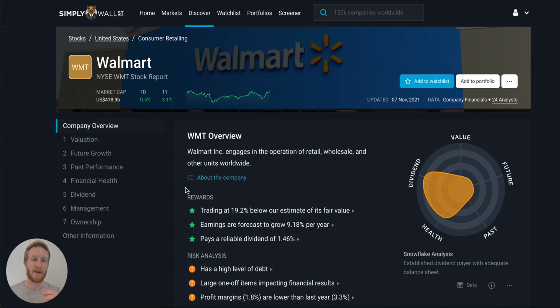I also learned that it's a great dividend payer. It's been consistently increasing the dividend, which is really good to see. It has a low payout ratio, typically about 35% or so. And its balance sheet's pretty good. It's got a relatively high amount of debt, but it can afford it in terms of servicing the interest payments, and with its operating cash flow, it could pay it off in about 2 years or so.